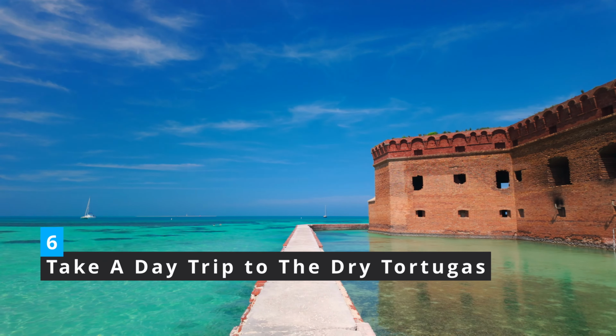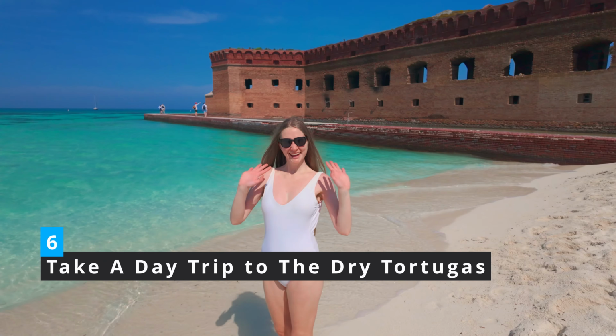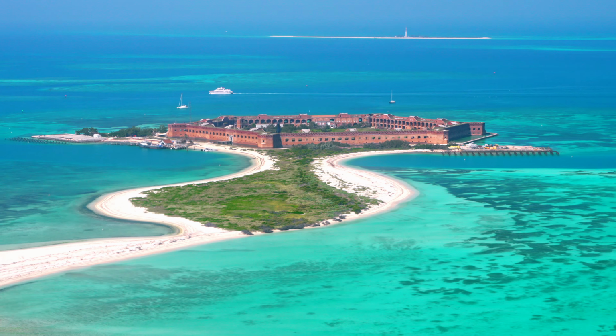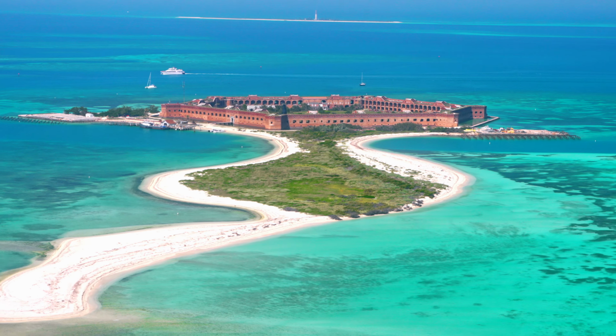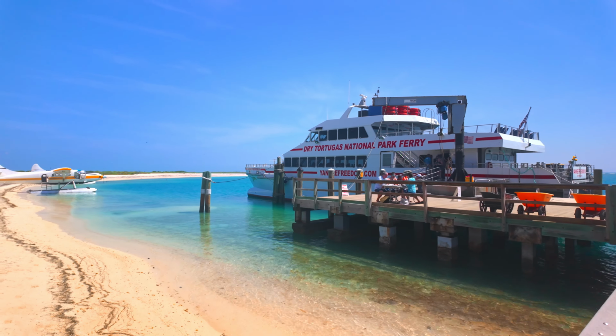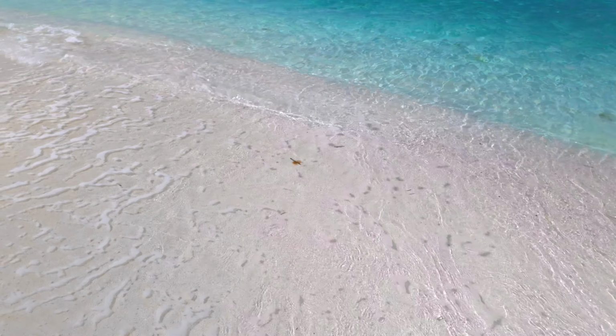Number 6, we have take a day trip to Dry Tortugas National Park, and this is one of my favorite things that I've ever done. Dry Tortugas National Park is located 70 miles off the coast of Key West, and the most popular ways to get there are either by seaplane or by ferry boat. If you are looking to visit Dry Tortugas, I highly recommend booking your transportation well in advance.